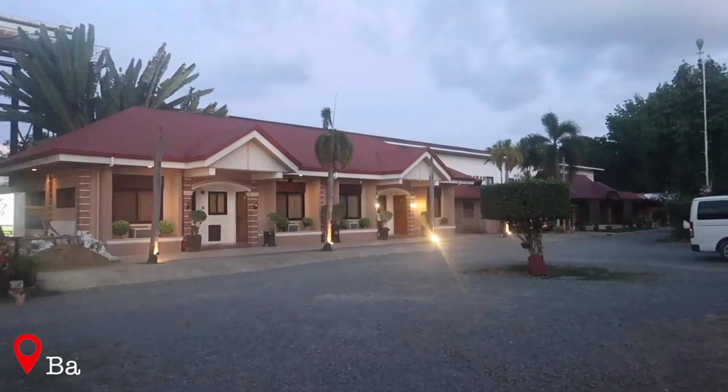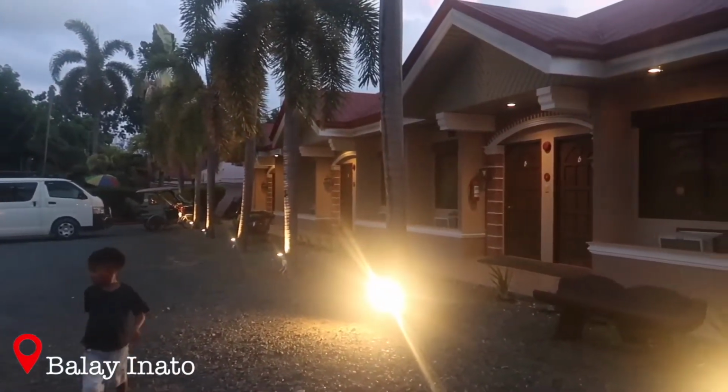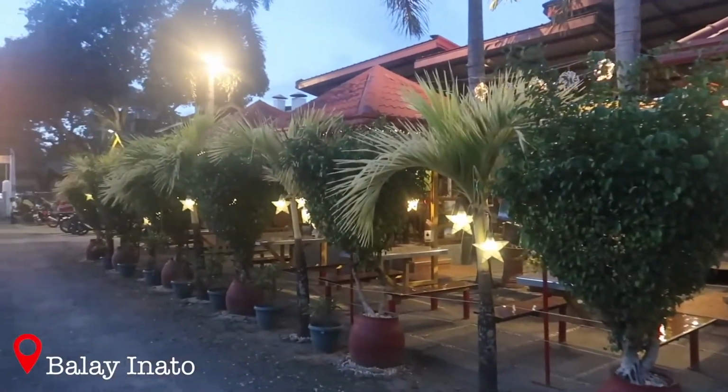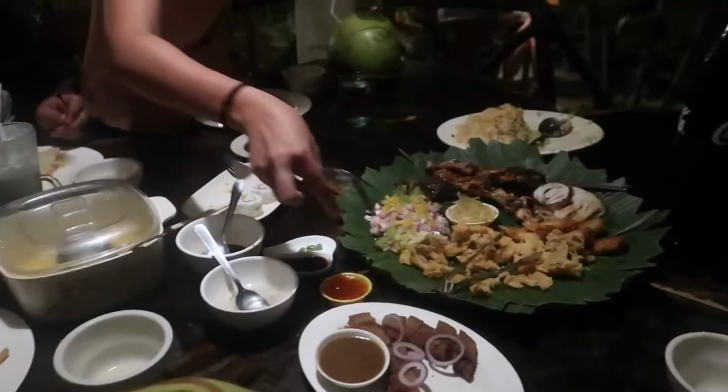So the outside look is like this. The rooms here actually look like mini houses. They have no second floor, so it's like a villa, wherein the rooms are located just right when you get into the whole complex.